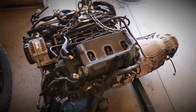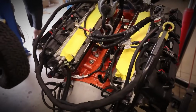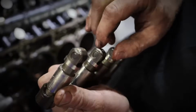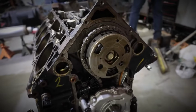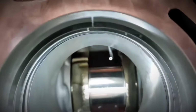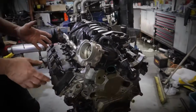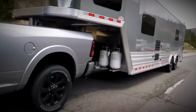Built upon the foundation of the smaller 5.7 HEMI, the 6.4 HEMI is an evolution of Chrysler's classic pushrod V8 architecture. It's based on a 90-degree cast-iron block with a deep skirt design and cross-bolted main bearing caps, providing exceptional rigidity. The 6.4 adds a forged steel crankshaft and piston cooling jets, which spray oil on the undersides of the pistons to reduce heat. This helps the engine maintain stability under high loads, especially important for towing or performance driving.